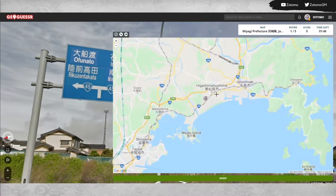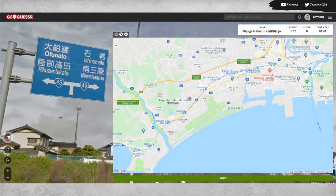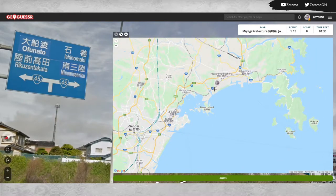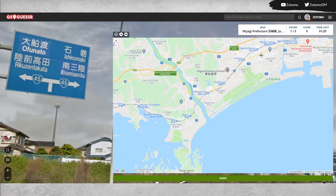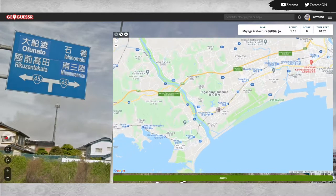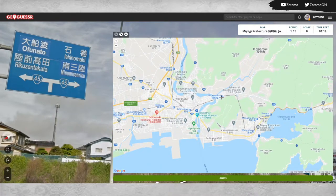We're on the... this is the 45. We found the 45, okay. Yeah, we are very close to the coast. Ofuno... probably closer than that. Minami Sanriku. None of these are station names, unfortunately. Riku Zen Tanaka. Oh, that might have been. Riku something. Riku Zen.